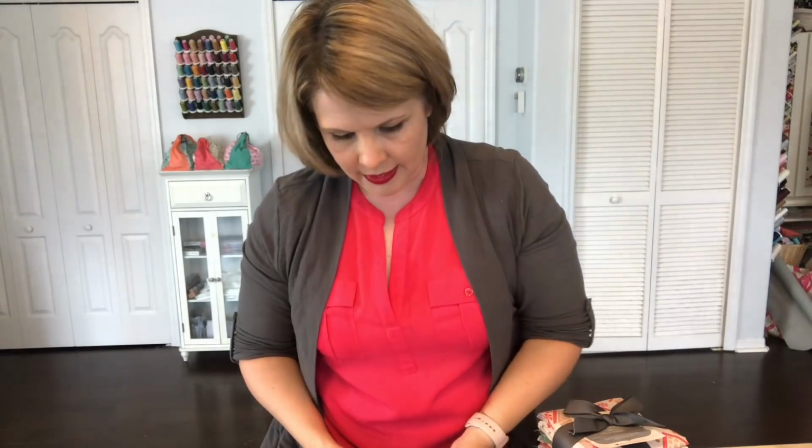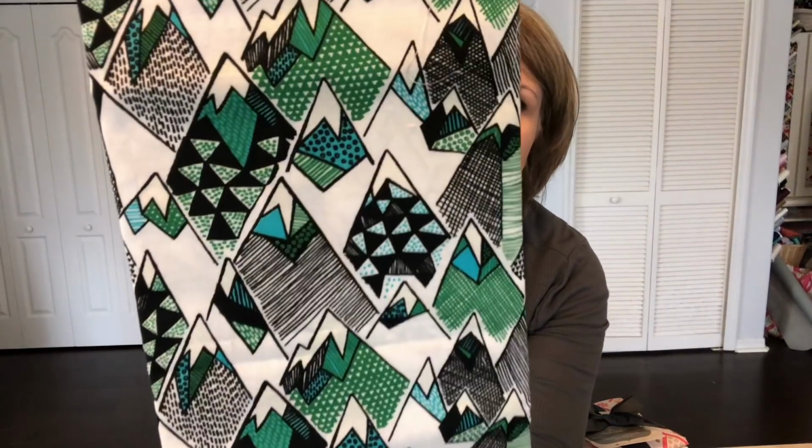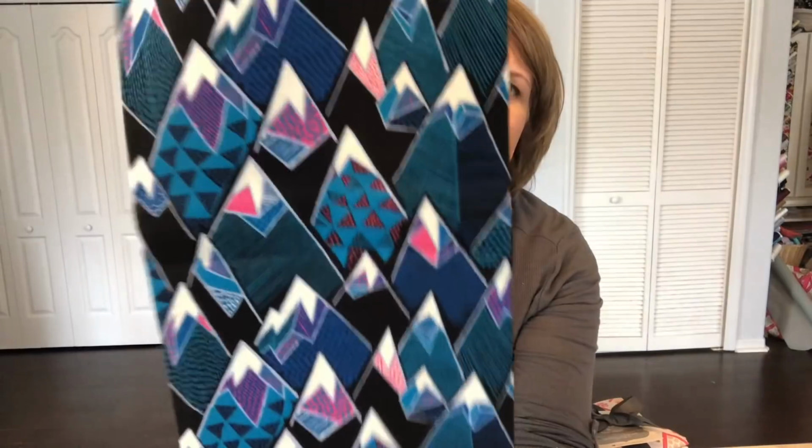And then the mountain in a gray and green and black colorway. And look at that, it looks like winter almost. You know, although this one looks like winter too. Maybe it's because the mountaintops have snow on top of them, but they both look like winter. Anyway, beautiful. Oh, thank you.